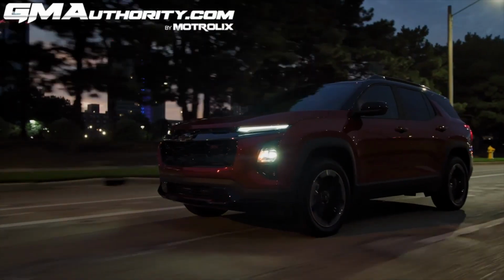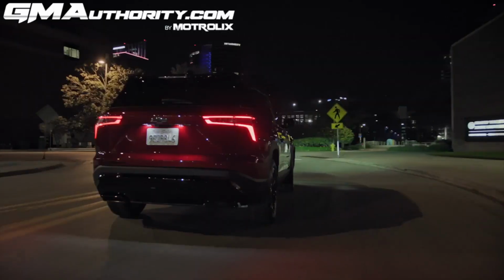This is shaping up to be, I think you're getting the point here, quite a competent vehicle all around. One that doesn't beat you up, one that's quite comfortable, and one that gets the job done and really brings you to wherever it is that you need to go in style.